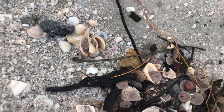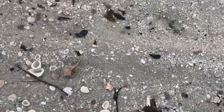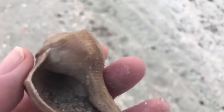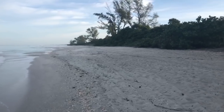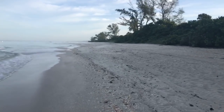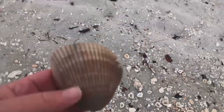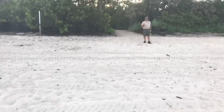There's an old pear whelk over there on the left. There's an old lightning whelk up here. That's an older one. It's in good shape though. Look, it's losing all its color. Seeing lots of broken shells here too. I guess it did get kind of rough yesterday out here. There's a scallop, or scallop, I'm sorry, a cockle. Morning.